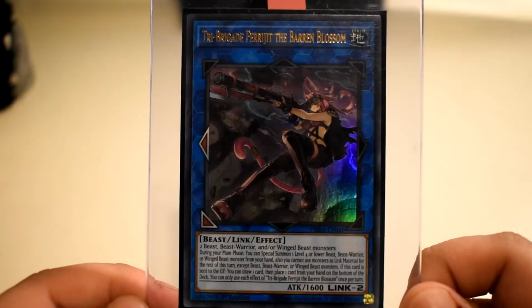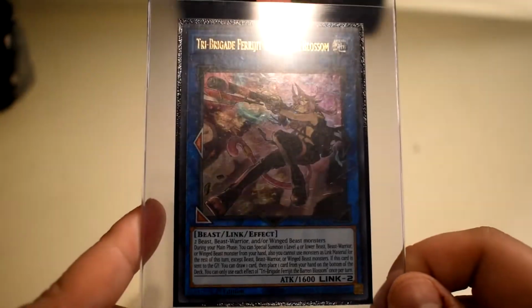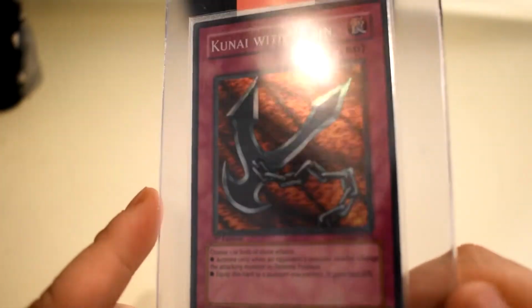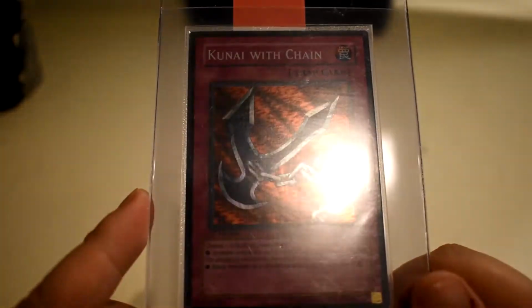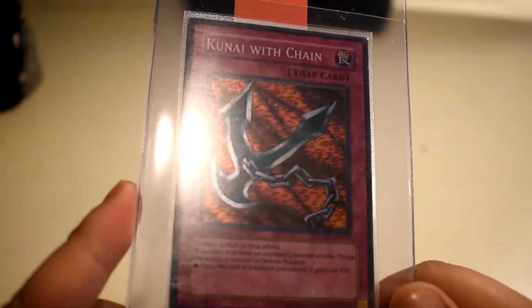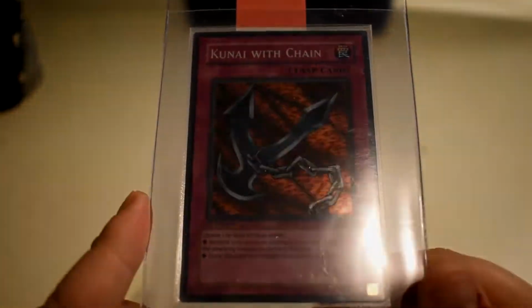And this next one, there's nothing too special about it. This is my Tri-Brigade Farragut from Phantom Rage. I just wanted to get it slapped in because I really like the art. So this next one is my Kunai with Chain Super Rare from Duelist Genesis, first edition. I'm just going to get this slapped up because of the memes. It's probably going to get like an 8 because the centering is pretty bad on it, front and back. But again, it's just a joke card I wanted to send in.